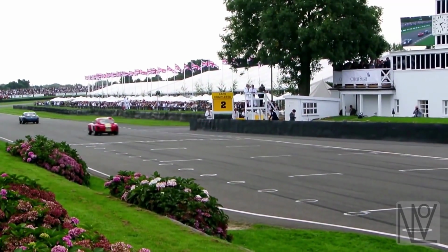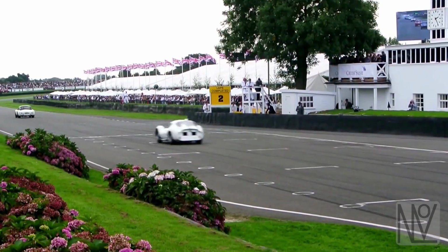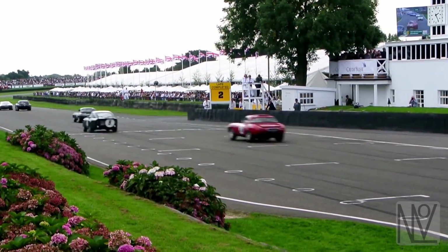Despite qualifying second on the grid, the Iso Bizzarrini of Jamie McIntyre fell back to 6th after too much wheelspin let him down at the start.